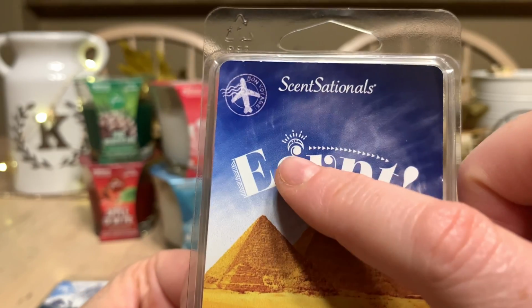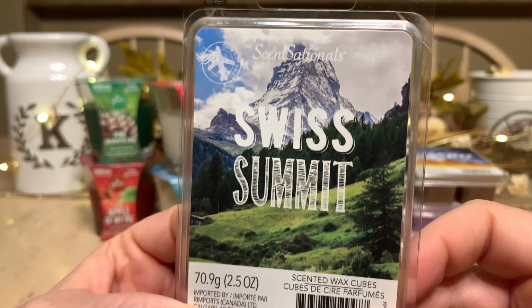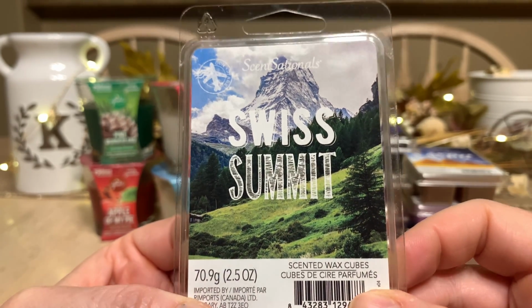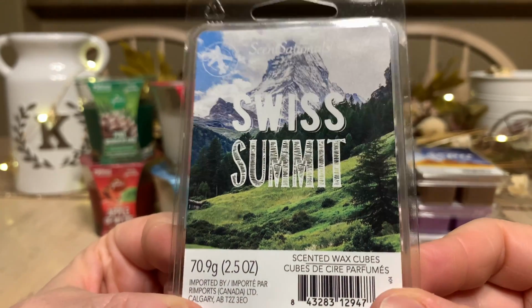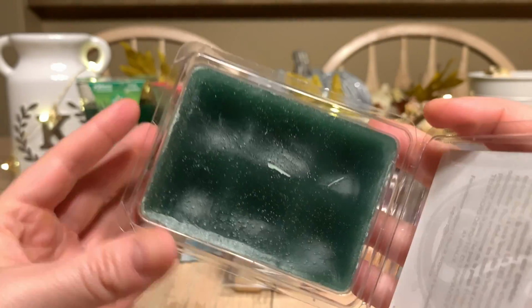We got that there and we got that little thing there. Very cool. And last but not least, we have the Swiss Summit, a place I would love to go someday. So yeah, this is a beautiful picture. Matterhorn, I believe that is. And let's give this one a sniff. So this is like a green in color.